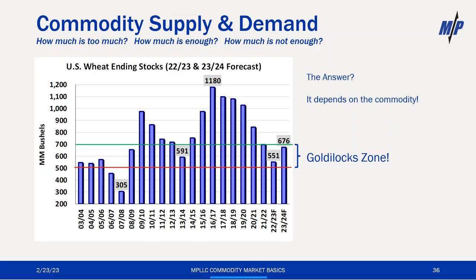So let's talk a little bit about supply and demand here. I've got a couple of examples in here, but the point we're trying to make is the question at the top: how much is too much, how much is not enough, and how much is just right? Well, just enough, we call the Goldilocks zone in this office. It's when you don't have excessive stocks like you have up here, stockpiles. It's not when you have very low supplies here, when prices go through the roof. It's the just right zone. And really, it depends on the commodity that you're looking at.